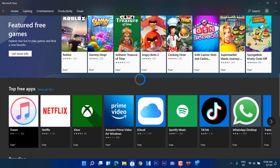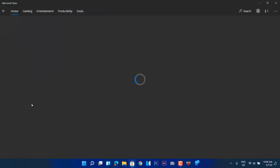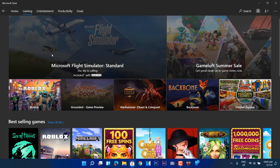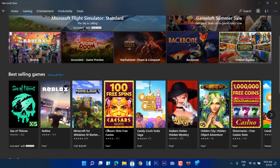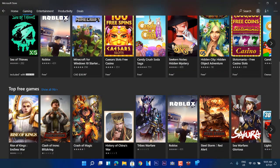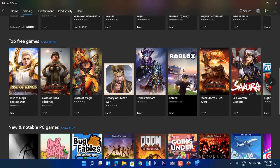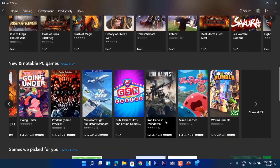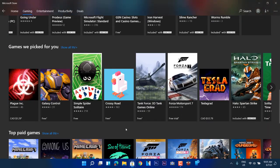So they got these ones, the iTunes, Netflix, Xbox, all the other things here. And then you can also download some games from the Amazon App Store onto your computer as well. That's kind of a neat feature where they allow you to integrate apps from there. And there's also notable PC games that you can get as well. So they have sales every so often. You can get that if you want.